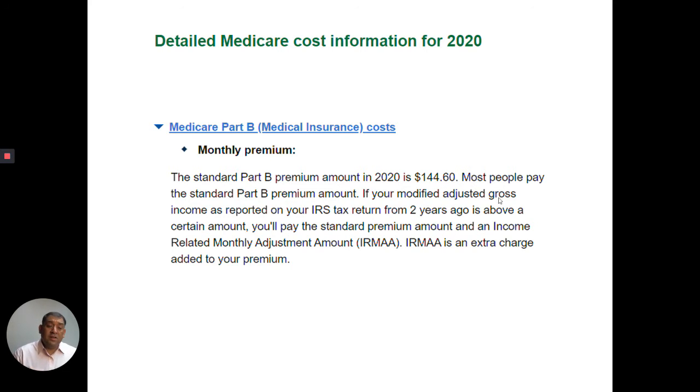If your modified adjusted gross income as reported on your IRS tax return from 2 years ago is above a certain amount, you'll pay the standard premium amount and an income-related monthly adjustment, an IRMAA. So all an IRMAA is, is an extra charge added to your premium. So let me show you, what does this mean?